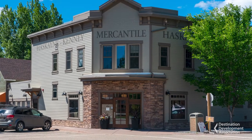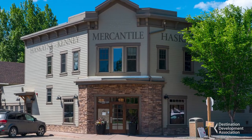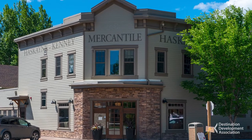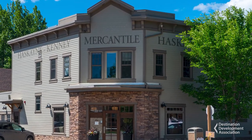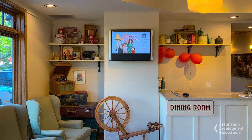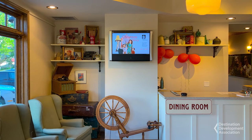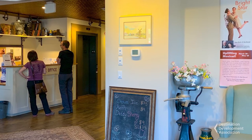And here's how it works. If you buy your tickets in advance, you can get a buffet meal here at the Mercantile, and then go to the play. Or if you like, you can just have dinner on your own. This is the entrance right there. If you did buy your tickets in advance, you just go right here to the box office, and the restaurant is right down that little hall to the right, and they will seat you and they'll bring you drinks and everything.